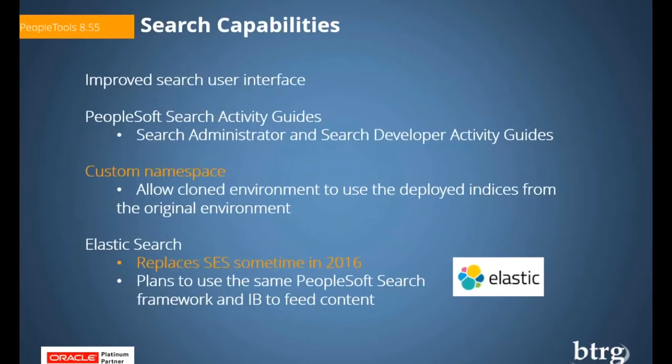Last but not least, the search capability. Oracle has announced that it plans to replace the SES sometime in 2016 with Elasticsearch. So we expect that will be done through a PeopleTools patch. We don't know exactly when, but it will happen sometime this year.